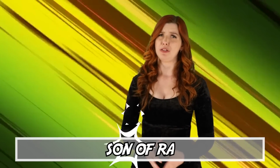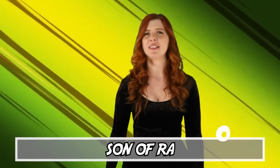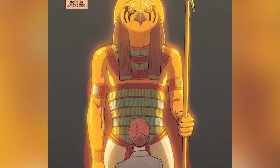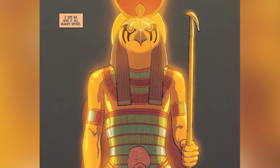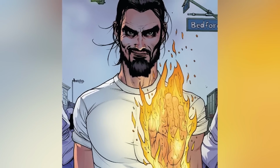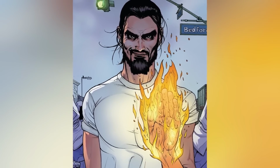Number 5. Son of Ra. Or adopted son of Ra? Honestly, it's a little confusing. In the Marvel Handbook, it was stated that Khonshu was the son of Adam, aka Amun-Ra, Egyptian god of the sun, and Amenet, air goddess. However, it was later claimed during the 2016 Moon Knight series that Khonshu was the adopted son of Amun-Ra.